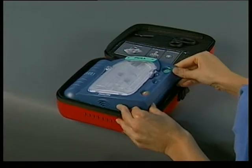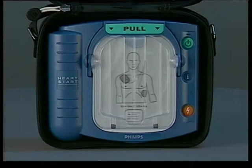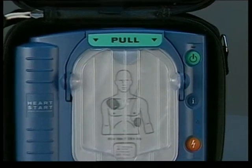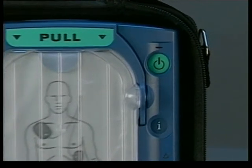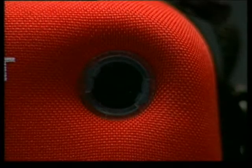Self-test. In case of emergency, press the green on-off button.